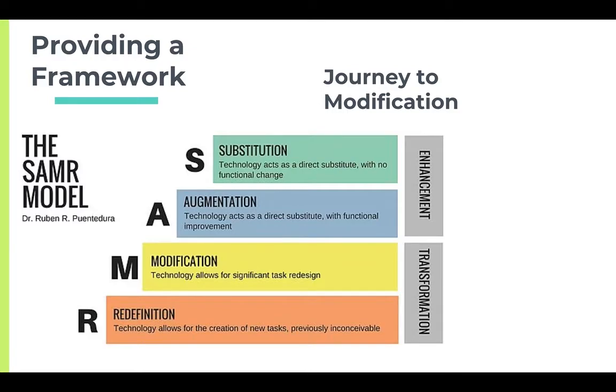As always, we're talking about the SAMR framework, and while we're all familiar with it at this point, we just want to reiterate our goal is moving to that modification level where the technology doesn't just enhance instruction in the classroom, but really begins to transform instruction. It allows teachers to redesign tasks that reach higher levels of Bloom's taxonomy, that allow students to develop a voice, show what they know, engage in more rigorous tasks, and find the instruction meaningful and authentic.